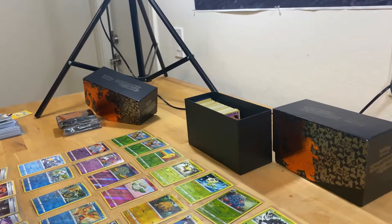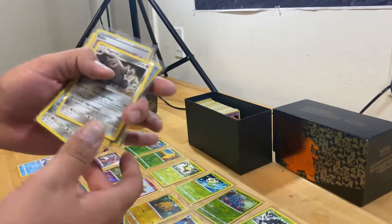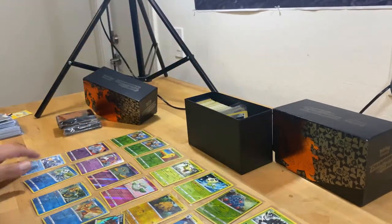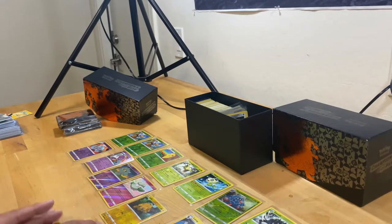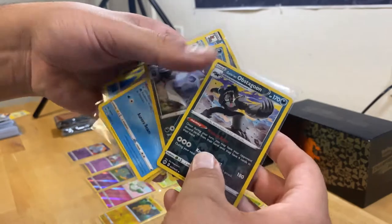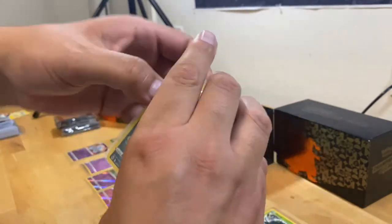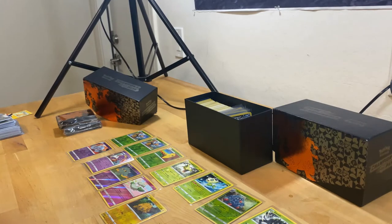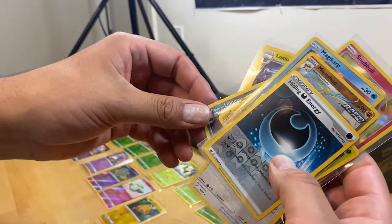So let's go ahead and load these. Let's put them in the ETB. There's still room in there. Trying to be careful with them. Need to organize them, put them in our binder.